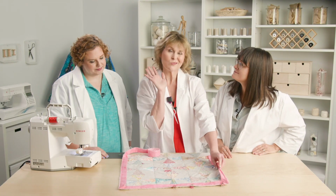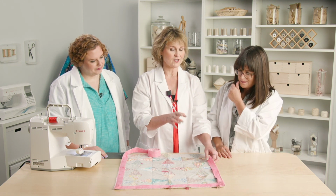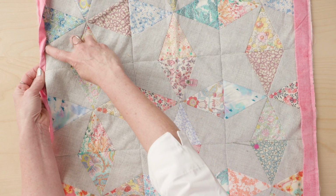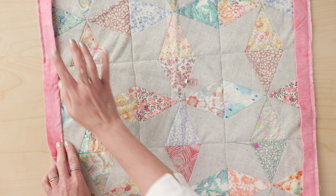Or a lot of people don't like hand stitching, so they want to just quilt it all. If you're going to do that, I suggest doing it the other way, because when you are quilting it, you'll be able to see your seams, because you want the front to look a little better than the back, as you might have a little overlap if you're sewing it that way.